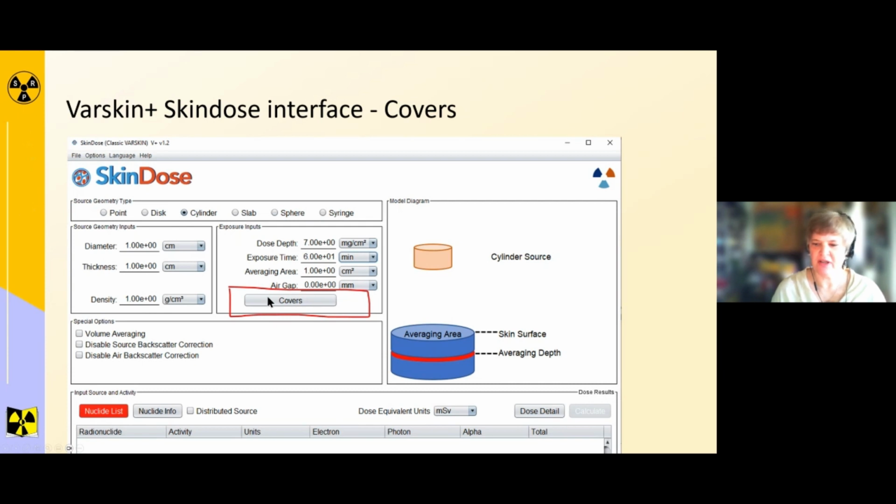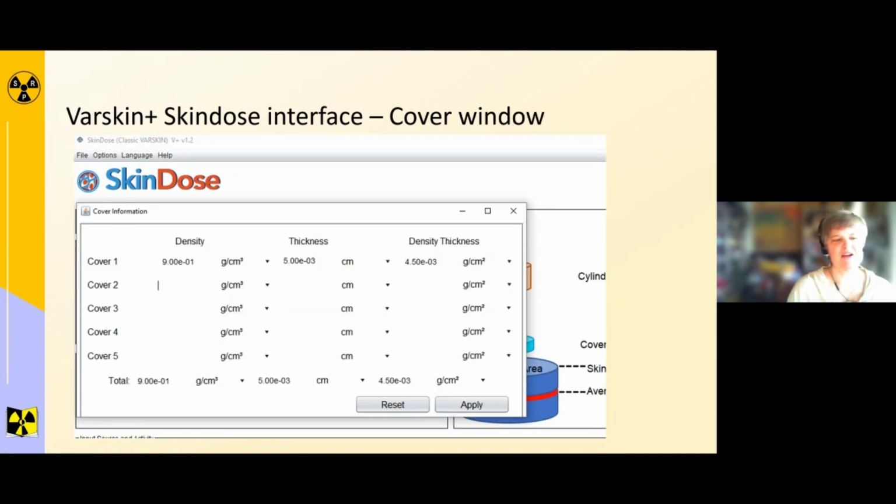So when you want to add the covers, you then click on this button and you get this kind of input window. And in here, for example, I have entered on the screenshot the density that Varskin suggests for a standard nitrile glove. So I have a 0.9 gram per cubic centimeter density and a thickness of 0.05. And then I would click apply, and then it would use that as a cover.